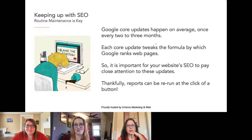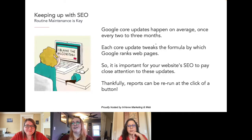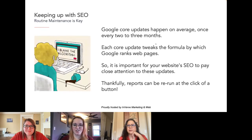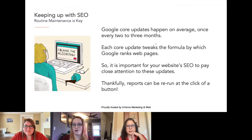Now, here's the more frustrating part of SEO, which is keeping up with it. Unfortunately, Google has so many updates, and it's never consistent. It's just very mysterious, and it's ever changing. So unfortunately, it's not like do it once and you're done, and you never have to worry about SEO on your website again. It's kind of a monthly thing. You definitely have to keep up on it.